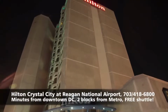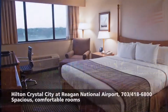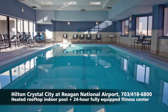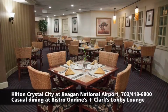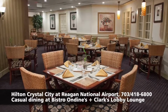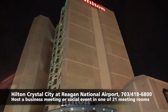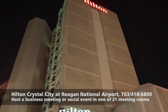Welcome to the Hilton Crystal City, adjacent to Ronald Reagan Washington National Airport. Our rooms are spacious and comfortable, and if you want to relax, don't forget to check out our indoor rooftop heated pool along with a 24-hour fitness center. We have great dining at Bistro Ondine's, and you can relax with a drink in Clark's Lobby Lounge. We offer free hotel shuttle service to Metro, nearby shopping and restaurants. Hilton Crystal City, a gorgeous space in the heart of Arlington.